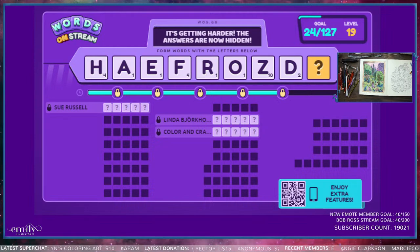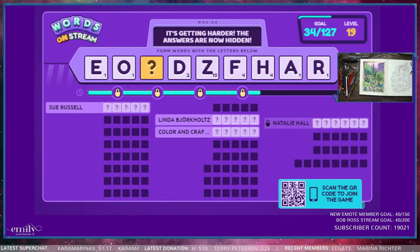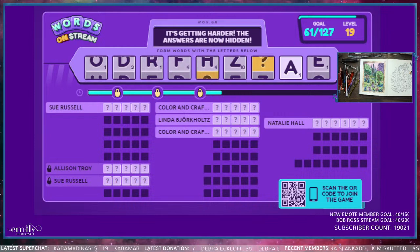Okay, so we need to clear, let's see, Natalie got fedora. Ooh, that's good. Okay, so it is a fake Z. It is a fake Z. So fedora, I feel like it's gonna be an R-E-D word. R-E-D, where's the leaf? Sue got fared. Allison got fader. Have we discovered the hidden letter yet?